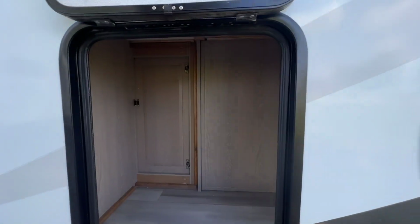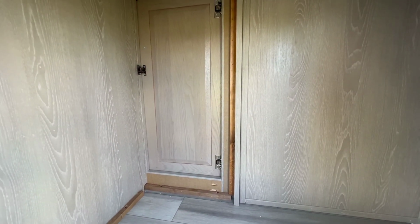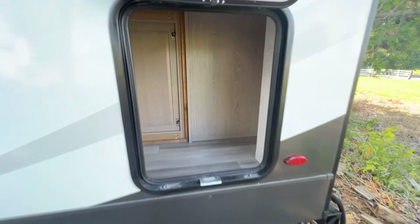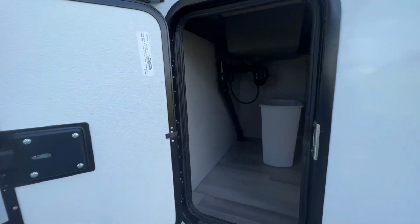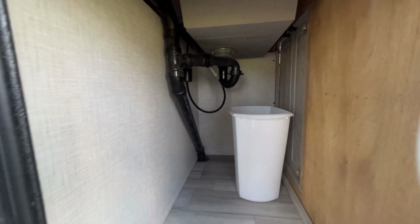And then one of the things I love about Rockwood, they just do a good job of using whatever space they can. So this is actually at that rear corner underneath your countertop. Just a nice little storage area. You can use from the outside if you want. And the same thing here. Just access to that, nice and simple.